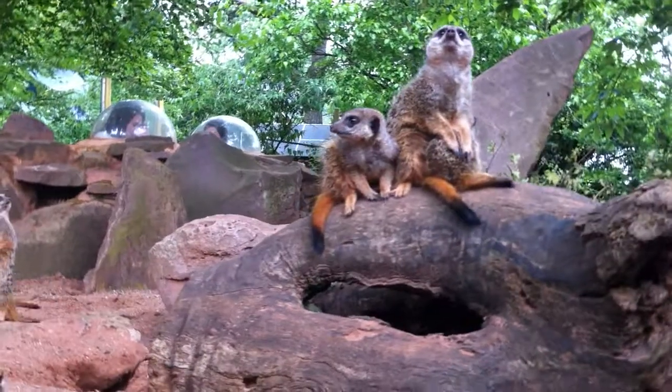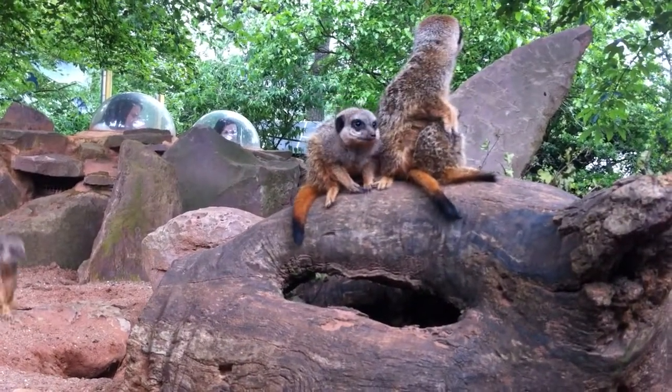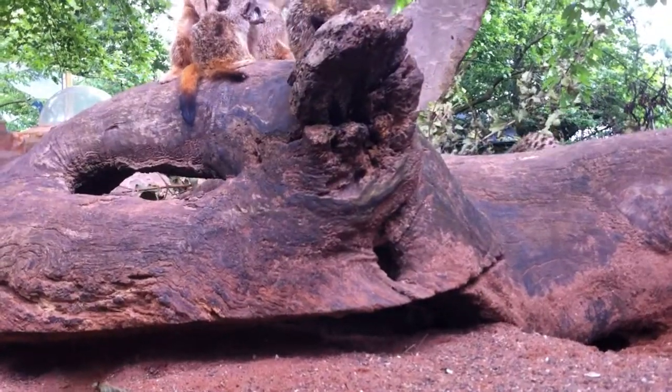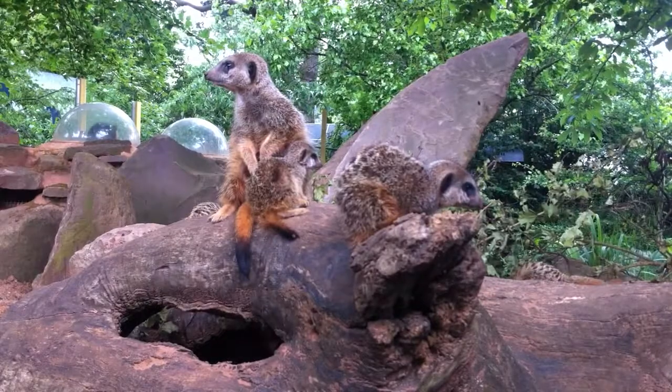Now, meerkats actually have very interesting social structure. They live in groups of around 10 to 30 individuals. Does anyone know what the collective term is for a group of meerkats? No, there's two possible terms. They're known as a mob or a gang, both of which are quite apt as they are very mischievous little creatures.